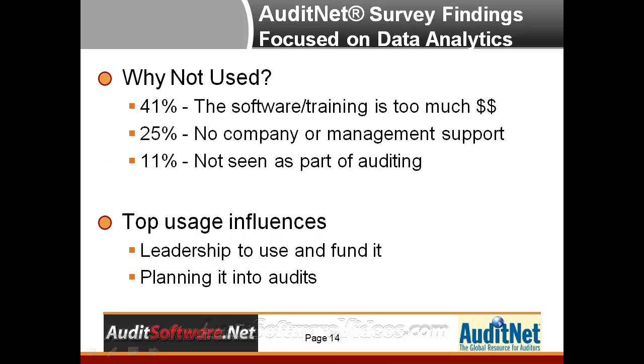Just moving on to one other slide here. So why is it not used? Again, Jim talked about it. Cost was a big one. Management support was another, but this is just for data analytics. When you add it up, 77% add up based on these three factors. Software training is too much, or the company or even the auditors themselves don't support it, which drives the whole idea of it not being seen as part of auditing. It's viewed as something they can do their auditing without. And hopefully everyone on the call today will also view that as incorrect.